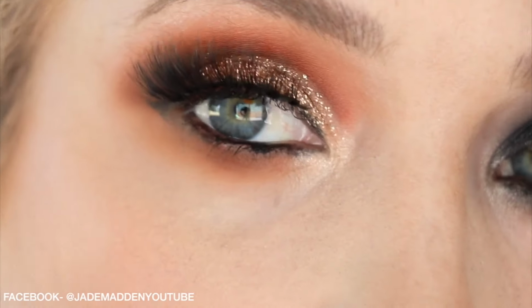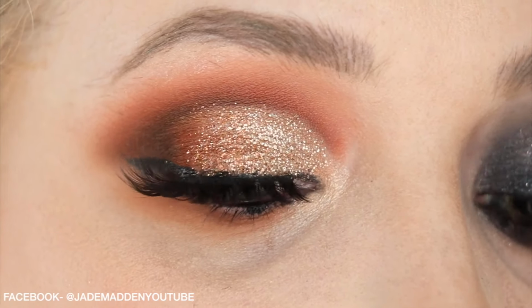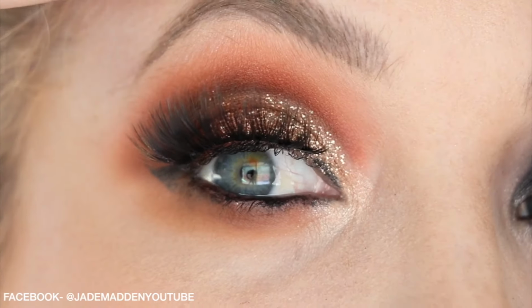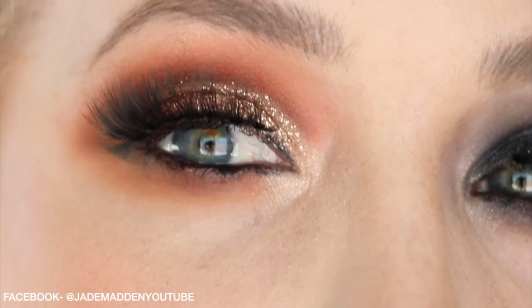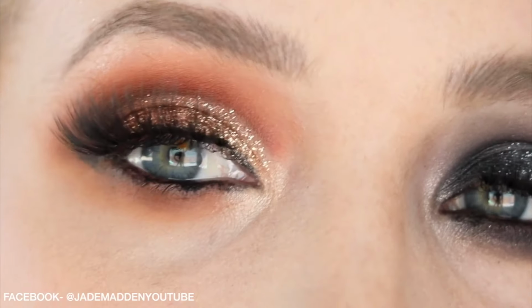I really want to blend that lower lash line a little bit more with the liner, but it's okay. I'm not being anal. So this is basically how it's looking. Again, sorry, I'm looking at my viewfinder as a mirror. It hasn't really transferred up into that matte shadow on the crease, which is good. I did line it over my actual crease line, so that's probably why.